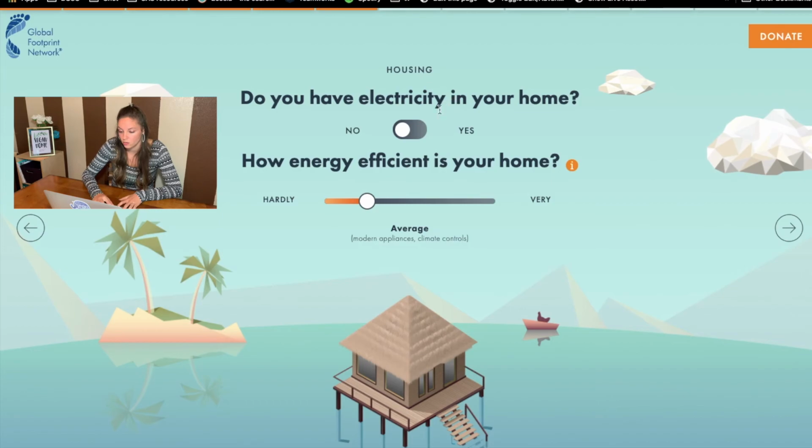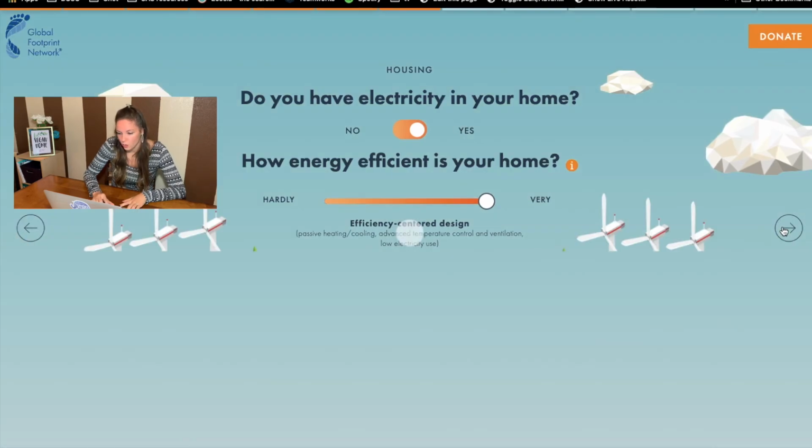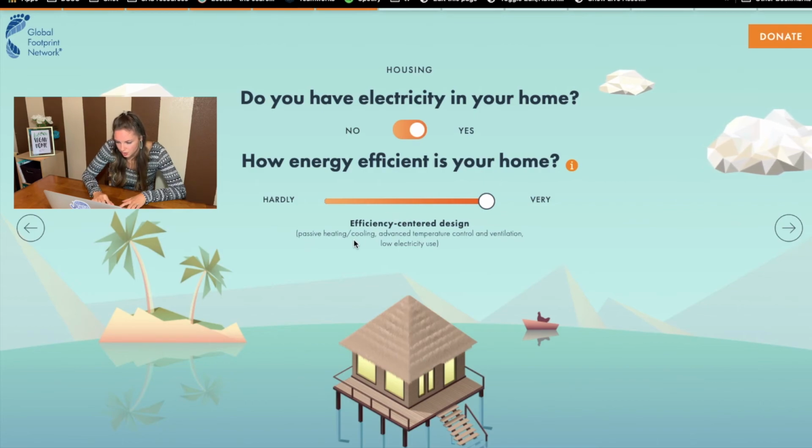Do you have electricity in your home? Yes, we do. How energy efficient is your home? Honestly, it's very efficient, so I'm going to put it all the way over to very efficient. Next question, what percentage of your home's electricity comes from renewable resources? Actually, let's go back to the previous question. Energy efficient, passive heating and cooling, advanced temperature control and ventilation, low electricity use. Actually, sorry, I thought this was a different question. We use quite a bit of electricity because we're both working from home right now. Unless it's extreme temperatures, we don't use too extreme of heating or cooling. Advanced temperature controls and ventilation, we do have a system that is very efficient in that sense as well. So I'm going to change that a little bit.